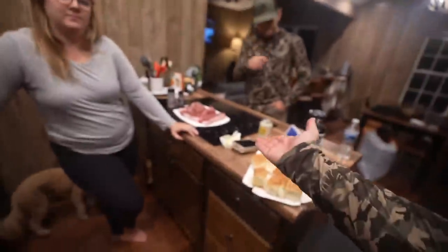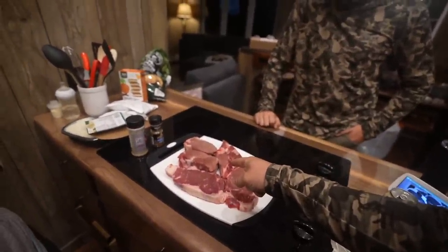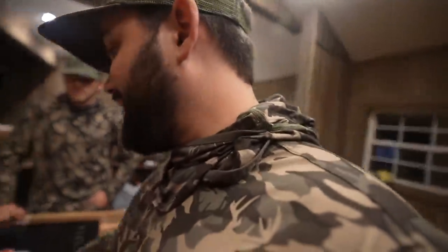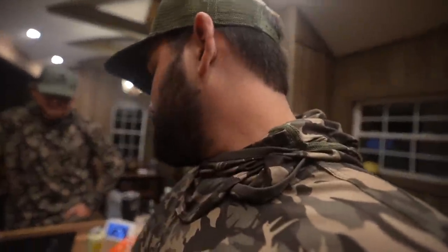Baby's down. It's time for some steak. We've got two New York strips, and those are tenderloins, I'm pretty sure. So we're going to get them seasoned up. We've got the old duck seasoning and some smoke. I usually just use salt and pepper. You're a traitor. She's a traitor, is what she is.